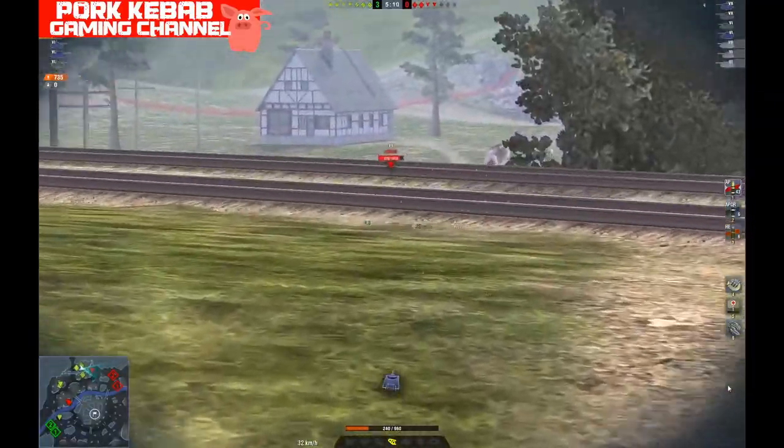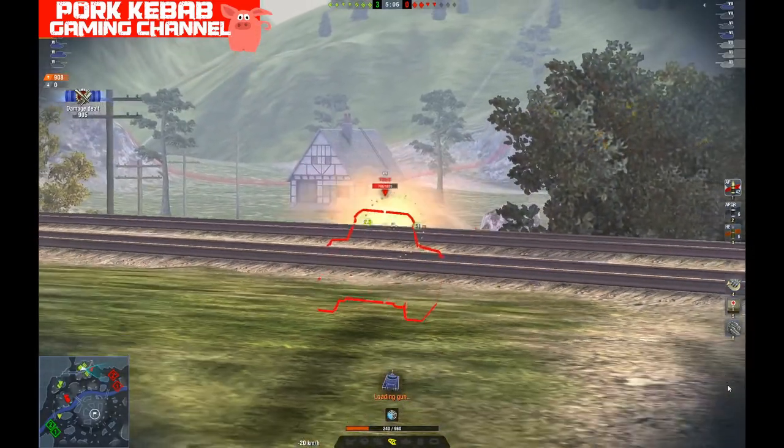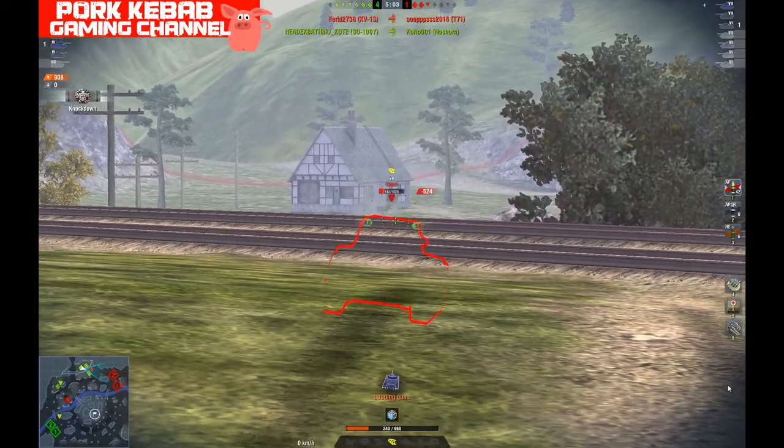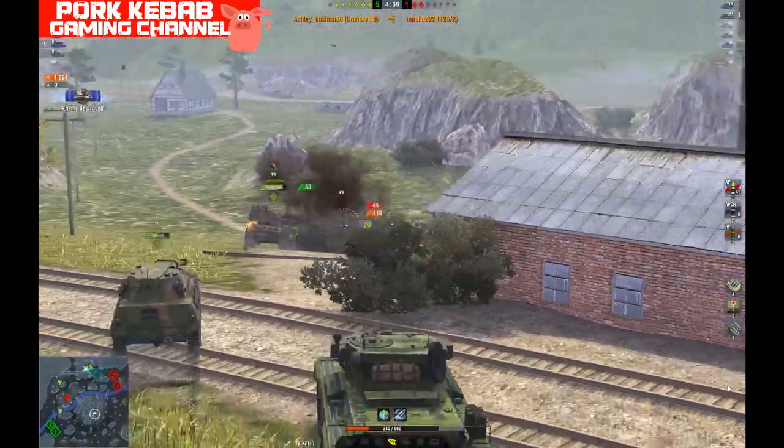Of course, for me it's very good. 2,500 is a very good price for that. Of course, if you still consider 1 month of premium account. So seriously, even from that, it's a good deal, because you have this tank very cheap.